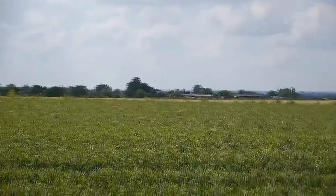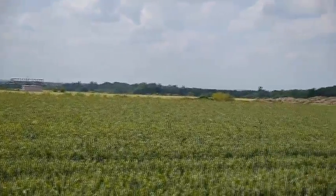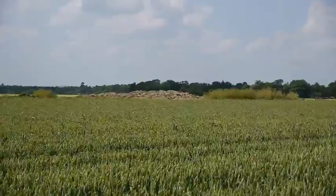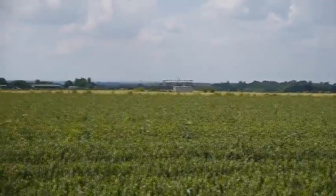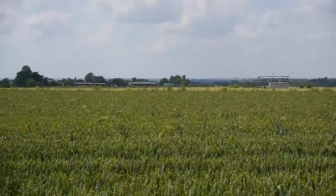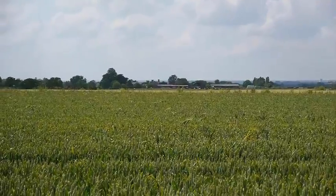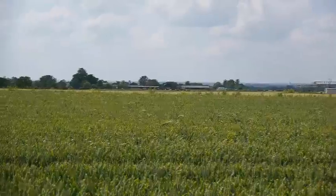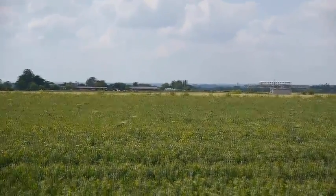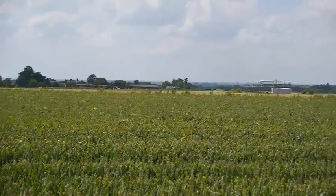Now, survey the scene. Would you think that this was an airfield? Doesn't look like an airfield. Would you think that this didn't meet any of the 5 legal purposes of the green belt? Quite hard to believe, isn't it?